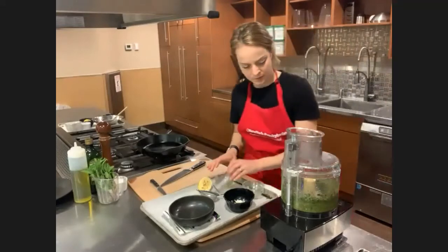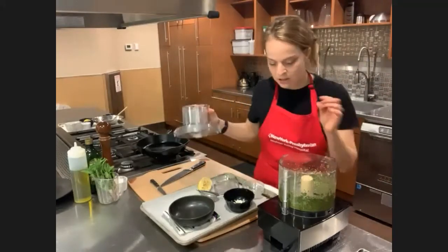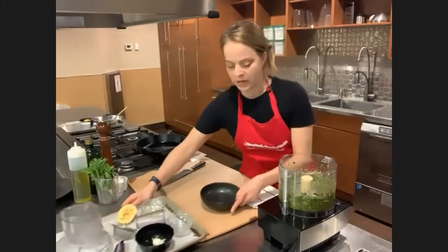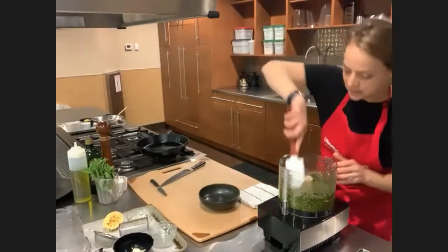Gorgeous. All right, you don't want to overdo it, right? This should actually look a bit textured. Like it shouldn't be completely smooth, like a peanut butter. It should have a little bit of texture to it. So let me show you all what this looks like.